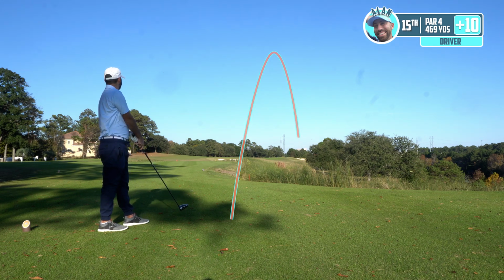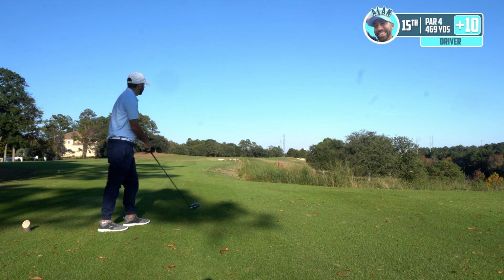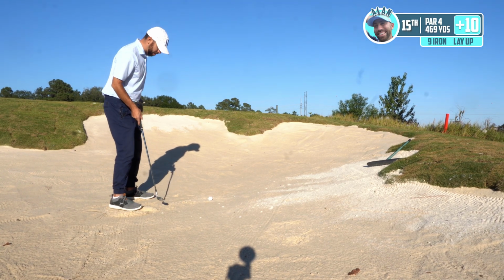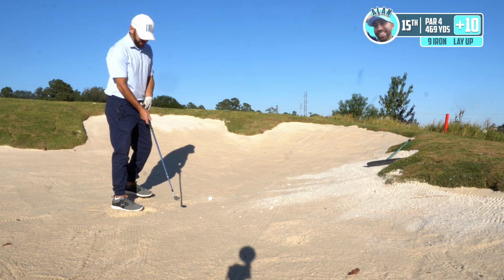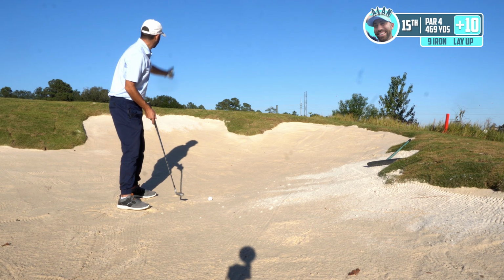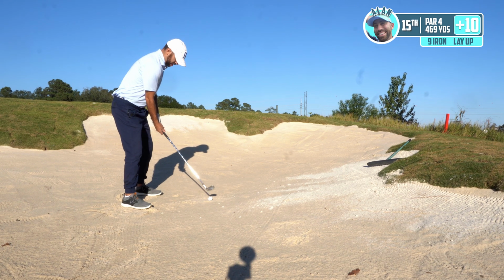Oh, it's fading. Is it gonna be enough? All right, there's a bunker over there, and I think we might be in that bunker. All right, we ended up smack dab in the middle of this bunker. Approaching the green's not gonna be really all that possible. So it'll take a 4-iron to get there. So we're gonna go to 9-iron and play a layup kind of to the left side of the green, hopefully.